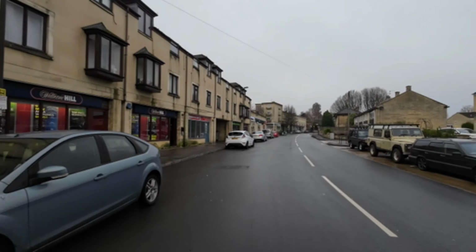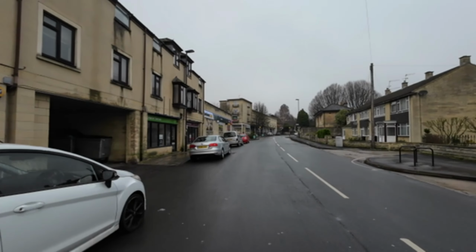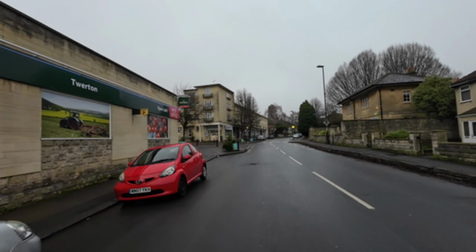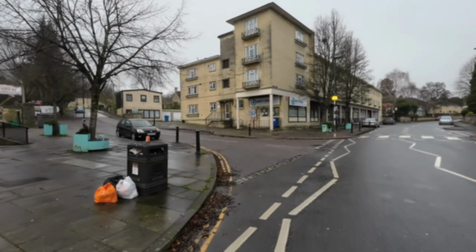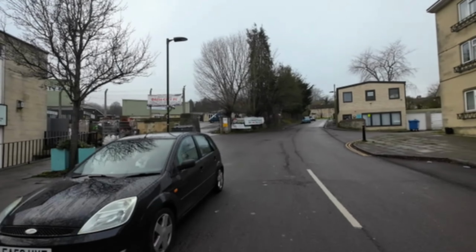Okay, this is the residential area of Twerton and its main street. A lot of the lads I went to school with came from around here. Just to the left here, we're going to take this left and go up around the back of Bath City Football Ground. I'll show you something there of a point of interest.